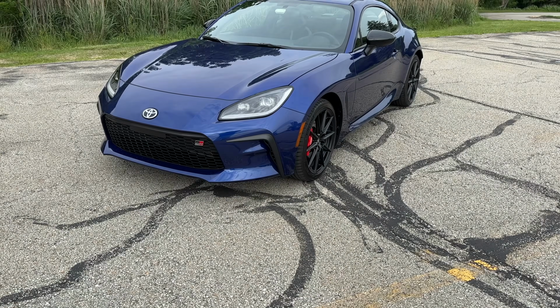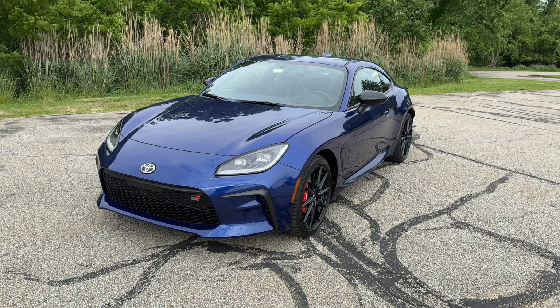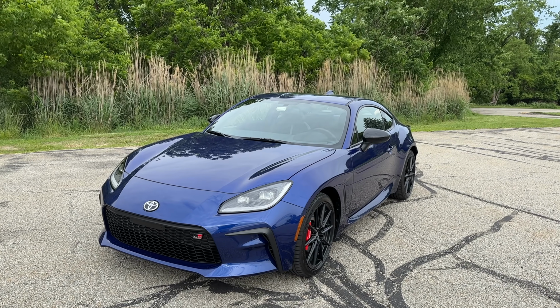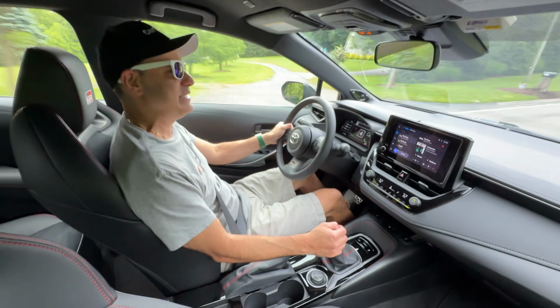And the GR86 is the lowest price, it's the lowest weight. That one is a ton of fun as well, lowest horsepower as well. So I don't know, it is a tough choice, to be honest.